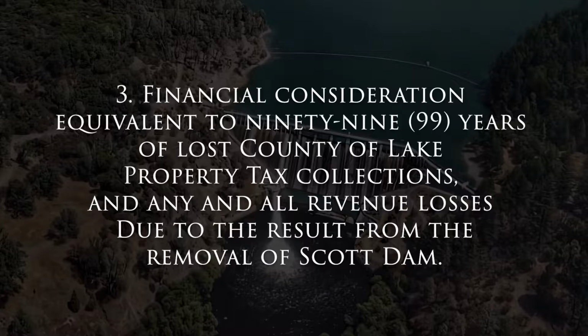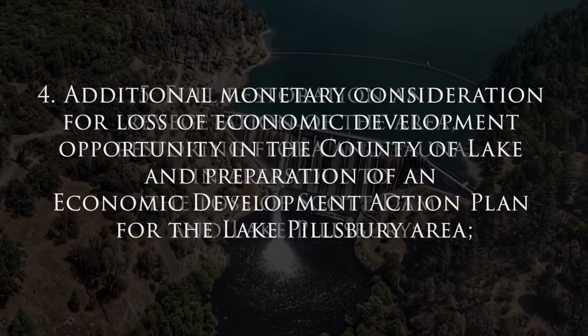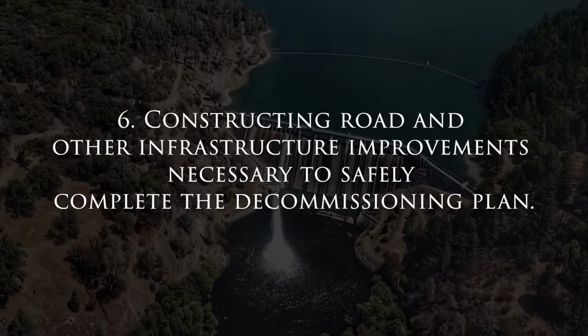Number three, financial consideration equivalent to 99 years of lost County of Lake property tax collections and any and all revenue losses to result from the removal of Scott Dam. Number four, additional monetary consideration for loss of economic development opportunity in the County of Lake in preparation of an economic development action plan for the Lake Pillsbury area. Number five, full restoration and revegetation of the area, restoring flora and fauna in areas due to the loss of Scott Dam and Lake Pillsbury. Number six, constructing road and other infrastructure improvements necessary to safely complete the decommissioning plan.